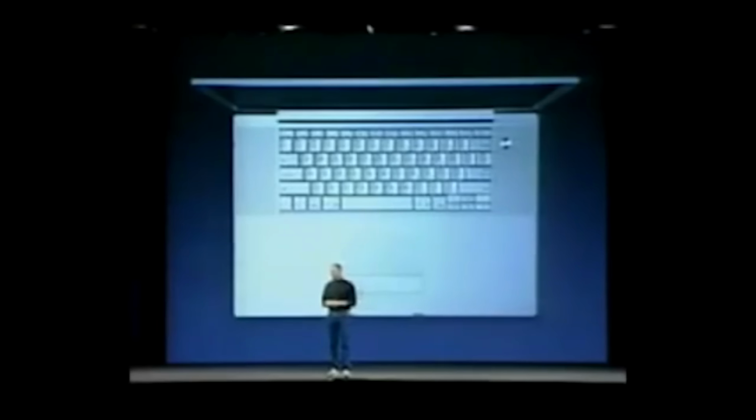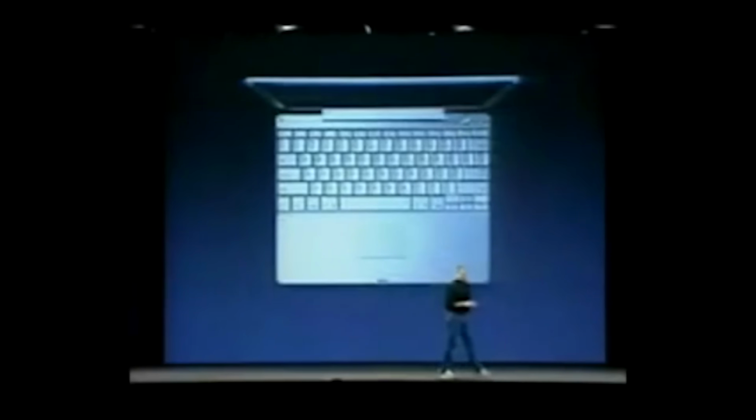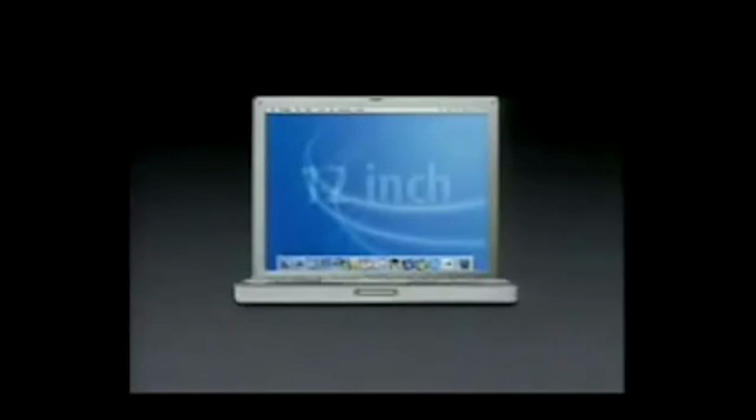There is one more thing. It's one more small thing. We decided to apply that technology to something a little smaller, which is this. Yeah, a new 12-inch PowerBook.